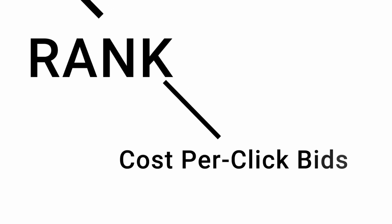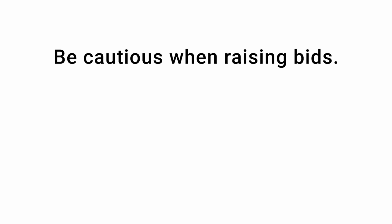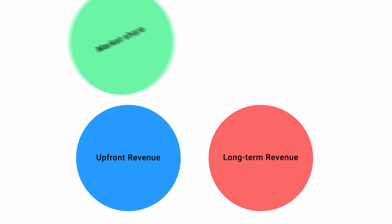In short, impression share lost to rank will most commonly be associated with your cost per click bids. If your bids are too low, other competitors in the auction will outrank you, and essentially push you out of the auction. That said, we need to be careful with raising bids, as this level is tied with an account's return on ad spend. To elaborate, a consistent conversion rate coupled with a higher cost per click will always result in a lower return on ad spend. This makes bidding an especially difficult song and dance, as you must outweigh your priorities in upfront revenue, long-term revenue, and market share.